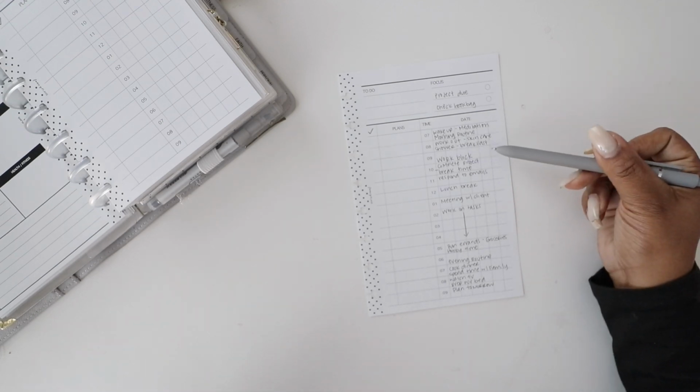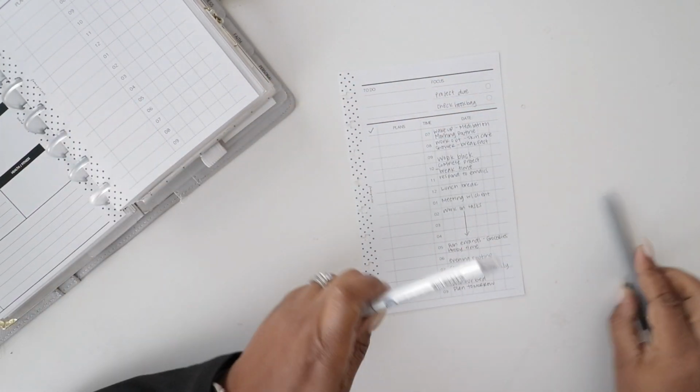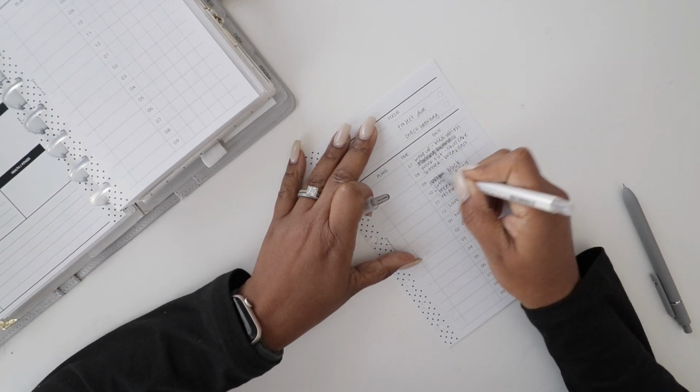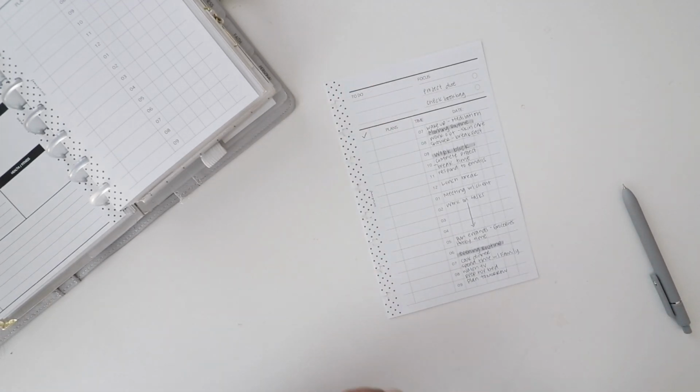You've got your morning routine, and you could technically highlight that if you just want to say, hey, I want to see what is my morning routine, evening routine, and work routine. And that would help you to better identify those periods of time. Okay?